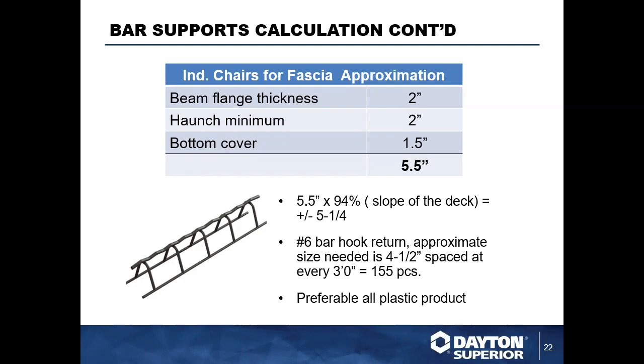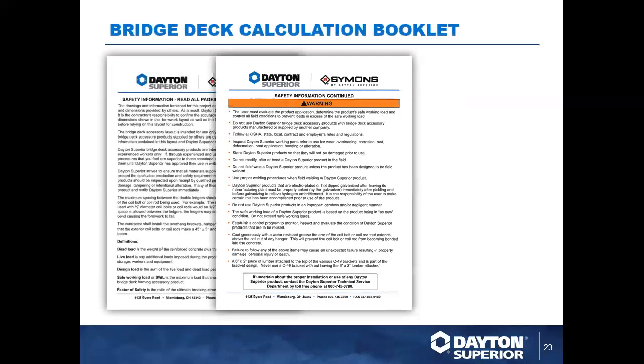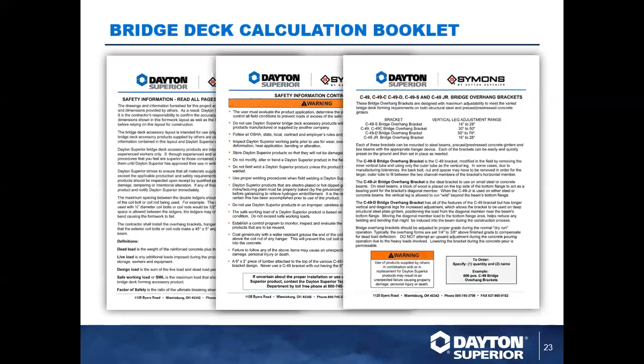I prefer, like I said, all plastic because one, if they fall over, it's not going to show. And also because it works with black, epoxy, stainless, and in this case, galvanized rebar. So with that in place, that gives you how to calculate deck supports and your hangers, bridge overhang bracket, your coil rod, etc. All those components can typically get put into it. So this all comes out of the bridge deck booklet.